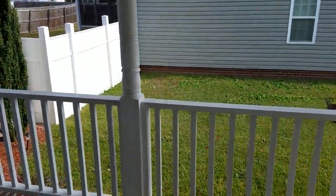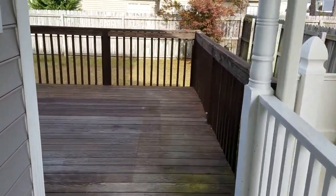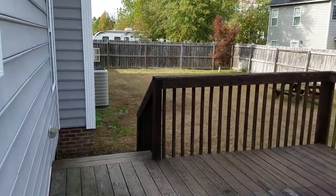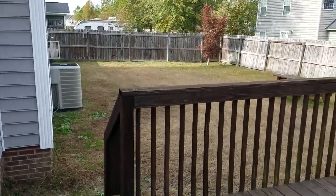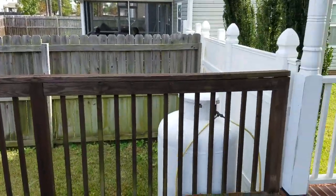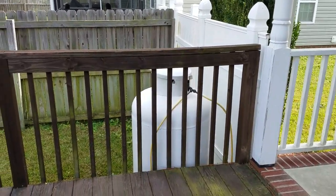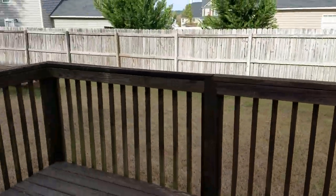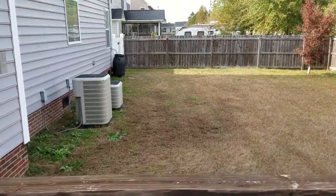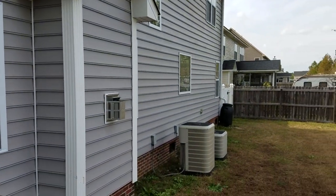All right, I'll take care of that squeak. Beautiful porch. Fairly good sized yard for the community. There's the neighbors. So there's the tank for the gas fireplace. We got two AC units here, one for downstairs, one for upstairs. And there's the chimney part there for the gas fireplace.